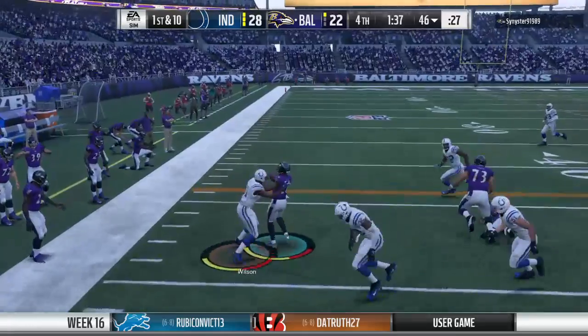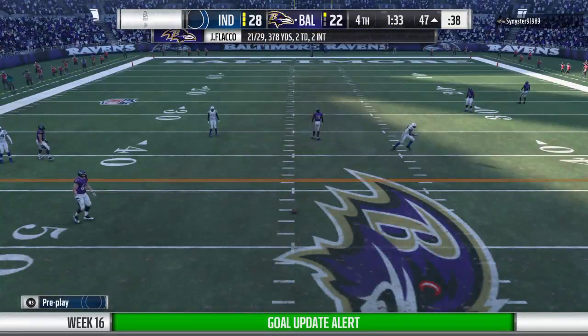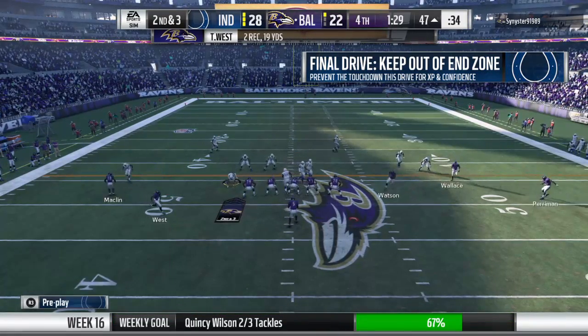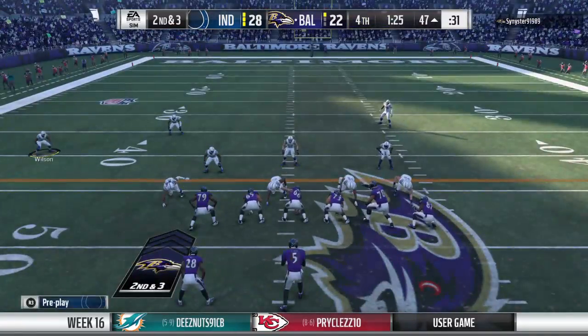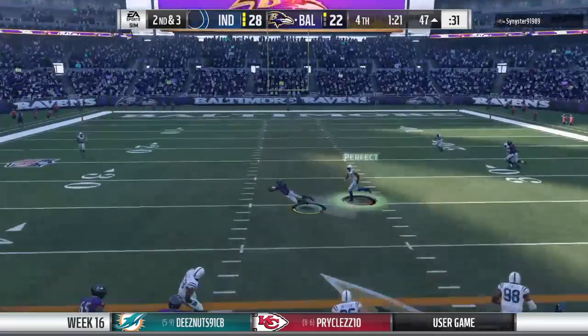Setting up the screen for West. And he'll get it down to the 47 here. 7 yards there on the first down screen play. The clock still runs. We're at 90 seconds now. It drives some people crazy to see those short throws underneath. They've got to find a way to gash the defense downfield.